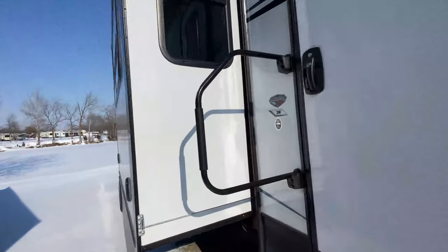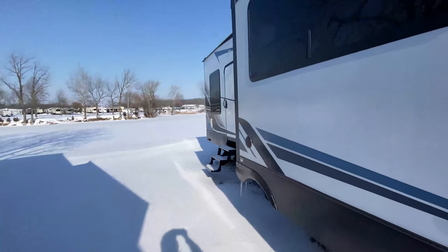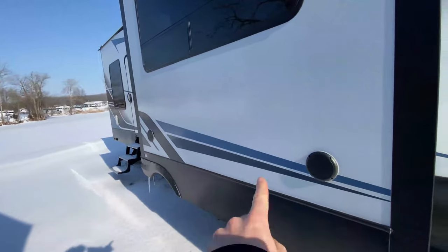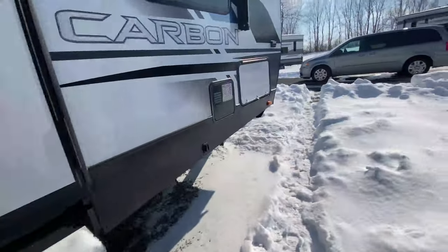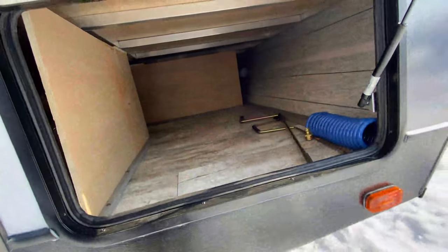This is the 36. So if we look on the outside, you do have your second entry into your garage. You have your outside speakers. You have your storage up here at the front. Nice size storage.